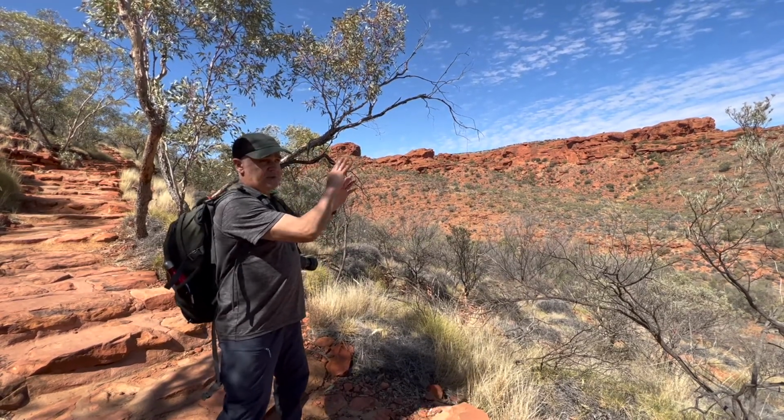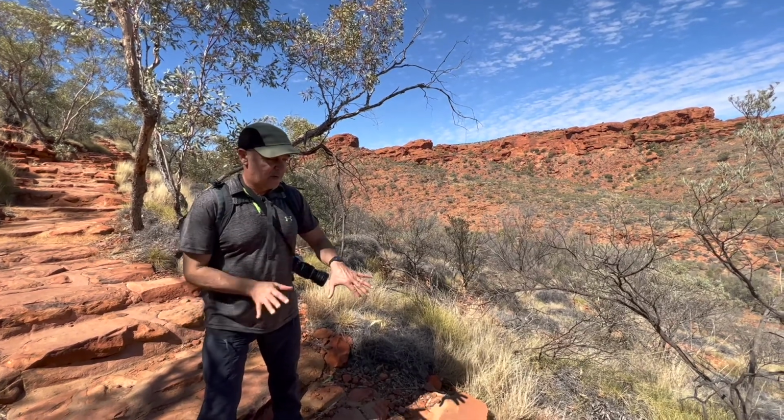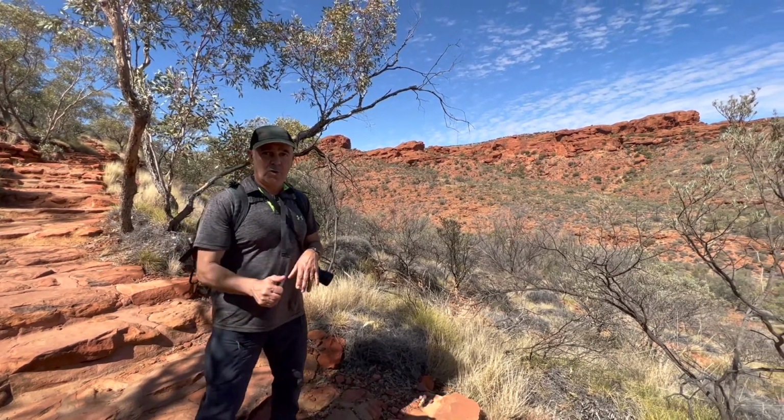Then you've got all the top section all the way back, 6 k's. Feels a bit more like 10 k's of all the rocks, but overall great walk. You're gonna love this one.